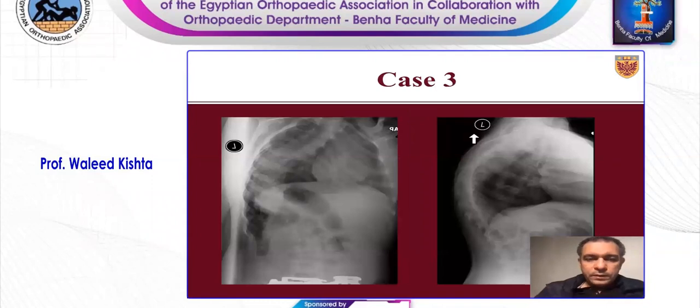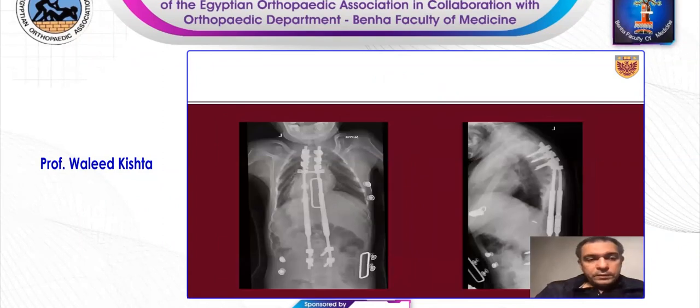Case number three started with severe kyphoscoliosis with a curve of 120 degrees. We started treatment with halo traction for a few months, followed by insertion of magnetic rods. We got over 50% correction, and this is even before starting the lengthening with the magnets. This kid is syndromic, that's why we augmented this with a brace to avoid any abnormal movements.